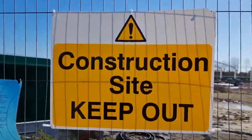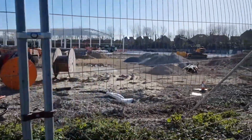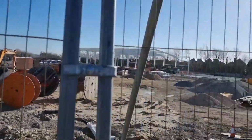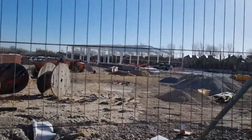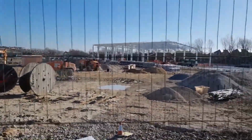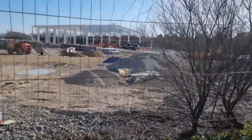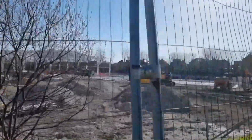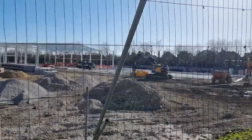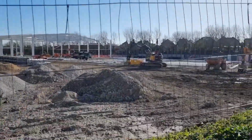Site construction, keep out. Yeah, looks like they're going to build it all the way up there. One side, and the rest for tire parking.